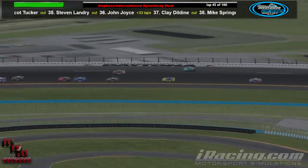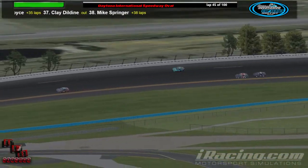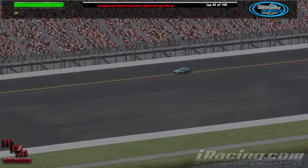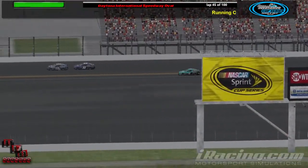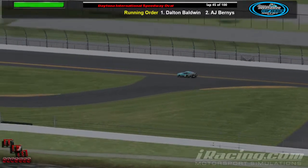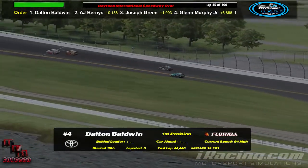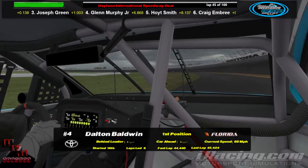Some issues right there on the 4 car. He is slowing up hard. Hopefully he's not run out of fuel. He is slowing way down off the pace. And this is not where you want to be running slow here into the backstretch, heading into turn number 3. See if we can go down on board and capture some engine sounds. Possibly running low on fuel.